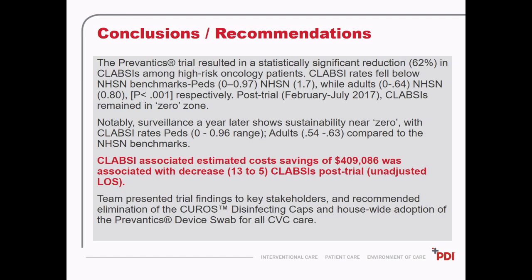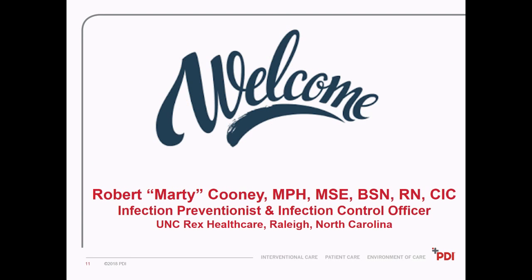So they really are meticulous in utilizing and applying the Prevantics Swab properly, and we know that's really made a difference in patient care. Thank you very much, and I think we have time for questions afterwards.